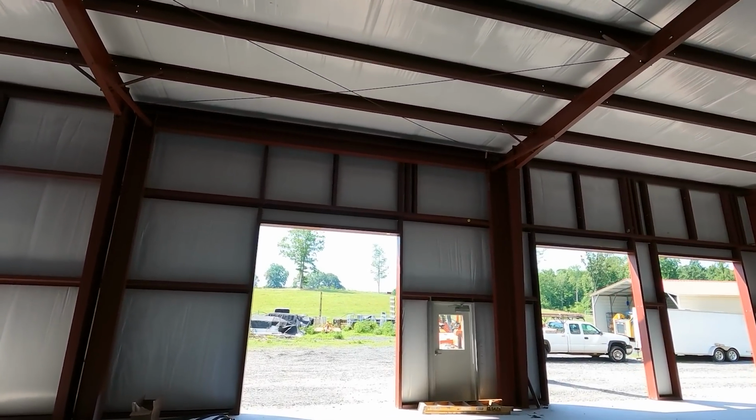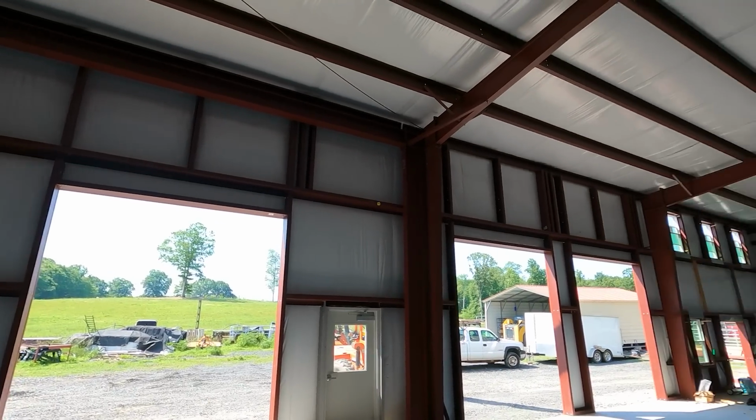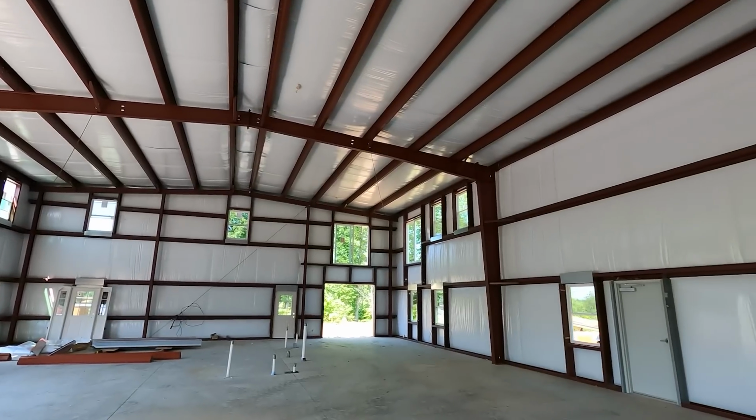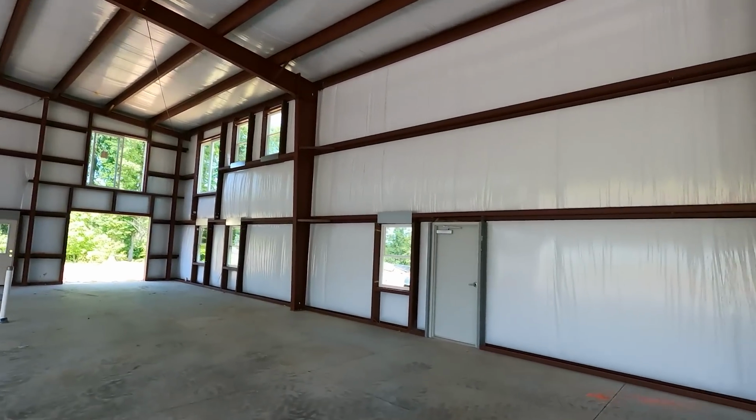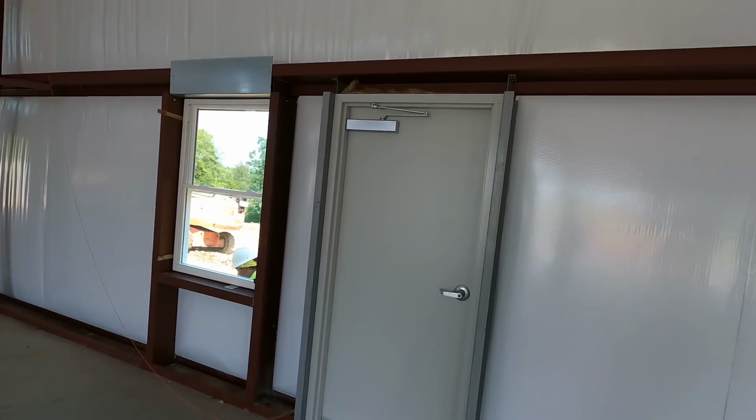And that helps to support the building and provide support for the wind load. And this building is rated at 125 miles an hour, I do believe, either 115 or 125 mile an hour wind rating. Got several types of doors here. This is a factory built, pre-engineered door. This has no window. This is out the back.